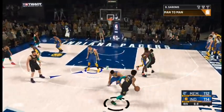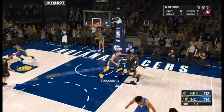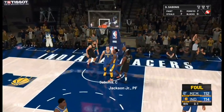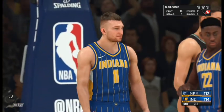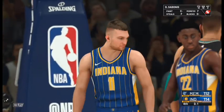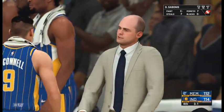Morant against Brogdon. Morant passes to Jackson. Oh, off target. Yeah, the defender all over it. He got in good there. I mean, that's why the shot was so far off. And here we go. A coach's challenge has been initiated. We'll have to now review the personal foul in question.